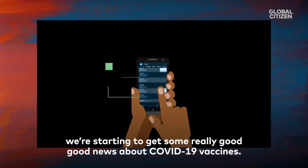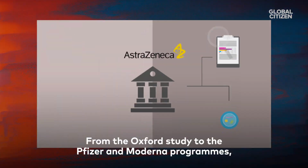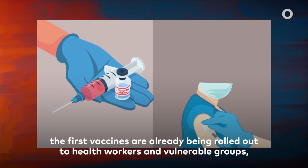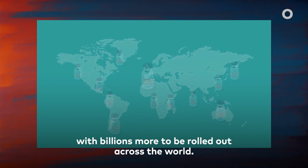Bit by bit, we're starting to get some really good news about COVID-19 vaccines. From the Oxford study to the Pfizer and Moderna programs, the first vaccines are already being rolled out to health workers and vulnerable groups, with billions more to be rolled out across the world.